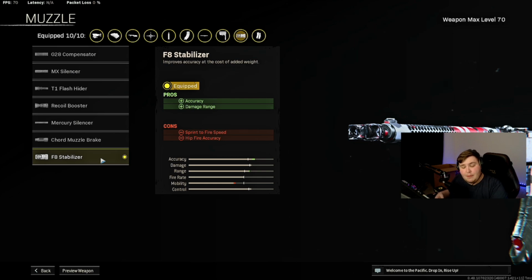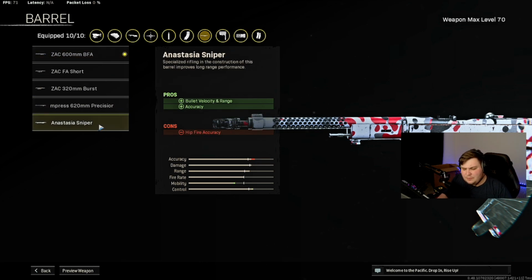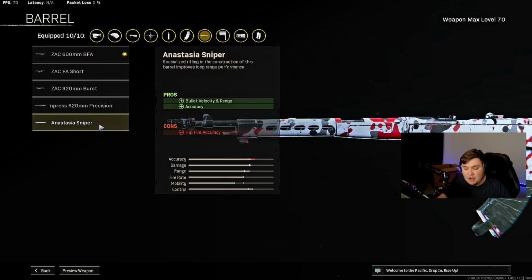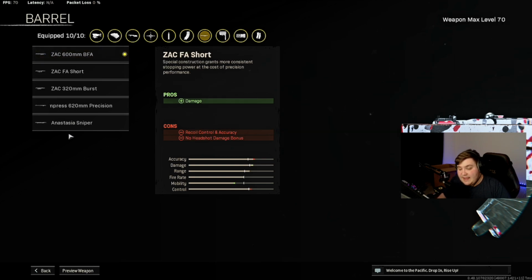So starting off with the muzzle, we're rocking the F8 stabilizer. Following up with the barrel, we're rocking the Zach 600mm BFA barrel, and we're doing it really for that highly accurate and controllable spray, and the scope sway as well. Guys, a lot of people are going to be asking, why aren't you rocking the Anastasia? You really don't need range or bullet velocity with this gun. You really want that Zach 600mm barrel for that highly accurate and controllable spray. You're going to be seeing a lot less visual recoil with this barrel compared to the Anastasia sniper one.